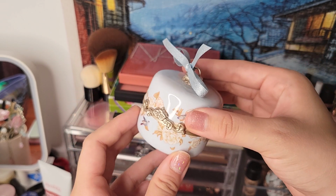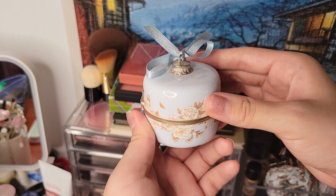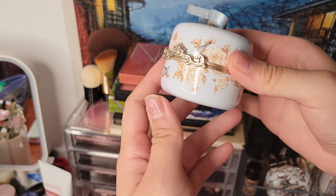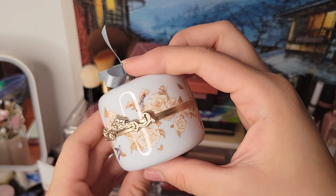Back then, only rich ladies, noble ladies, royal ladies got to use makeup, and they would have a blush box like this. When you open it, there's loose blush powder, and they would go with a little brush and dip lightly on their face, and the blush boxes always look super beautiful and intricate and delicate. I like the details of the little flowers on here.